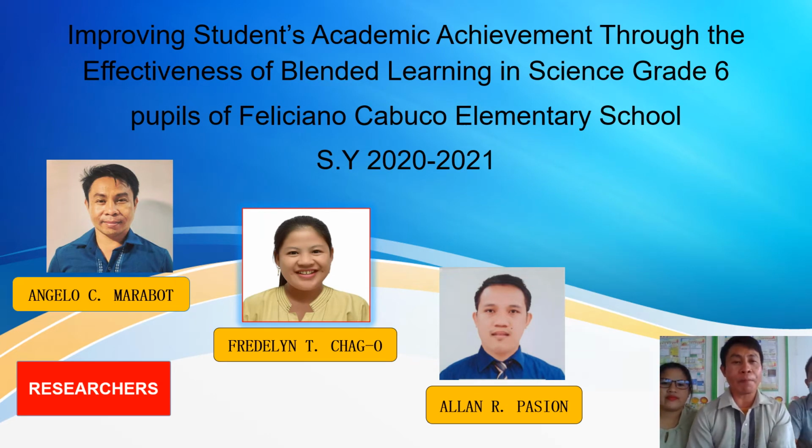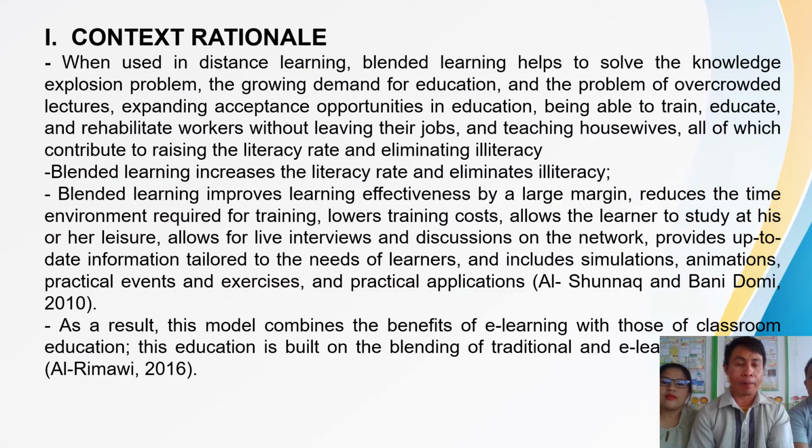Our research topic is all about improving students' academic achievement through the effectiveness of blended learning in science, grade 6 pupils of Feliciano Elementary School, school year 2020-2021.